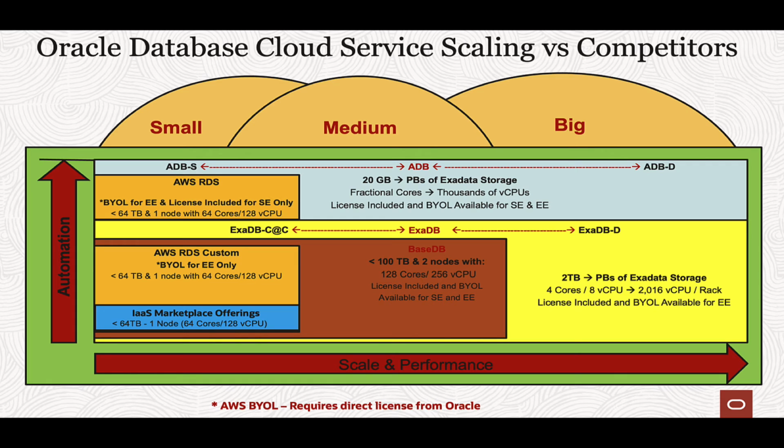So hopefully this model here really helps you to visualize what our Oracle database services are, where they fit in terms of small, medium, and big, and how they really shine against the competition. Another note is that AWS BYOL requires you to directly license those licenses from Oracle. So you must remember to include that in your cost model.